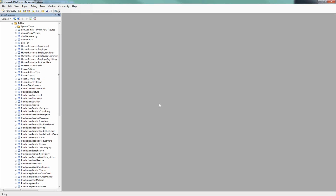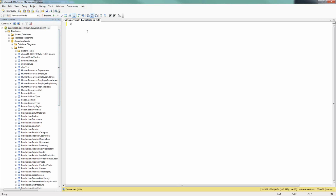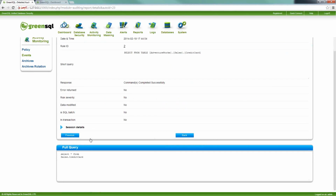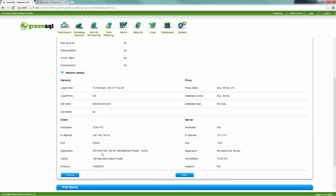And I will go back to the Management Studio and let me run a new query. So I'll do a simple one. Alright, so here's the information from this table, and if I go to my audit events, the one on the top will be the query that I just executed, this one, and you can see some session details. You can see that I'm still logged in, so log off time is not available. And you can see my IP address, the application, everything is here inside the event.